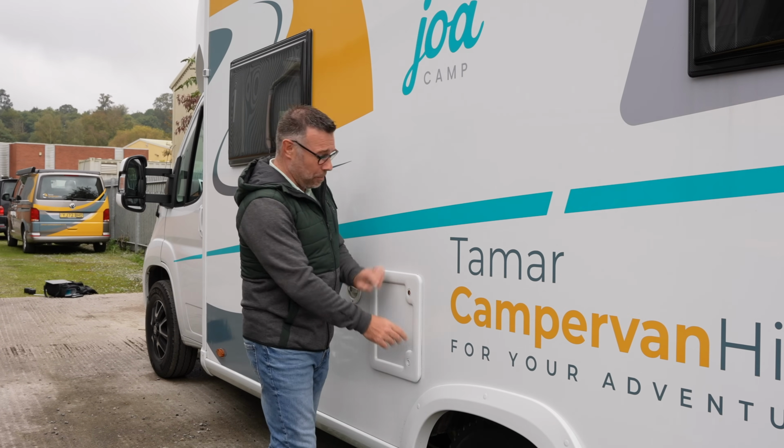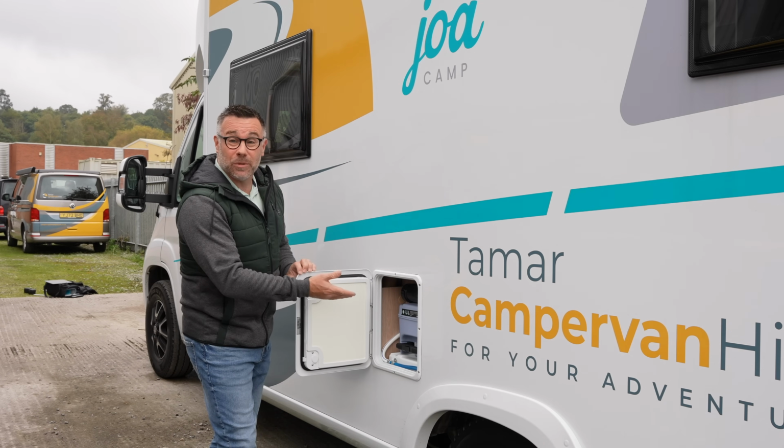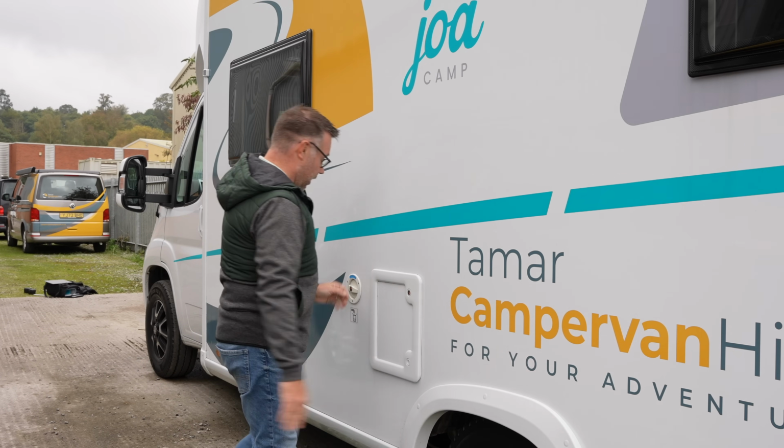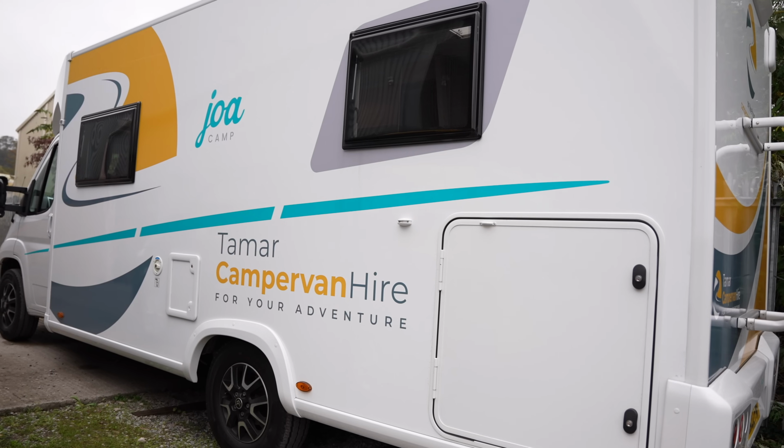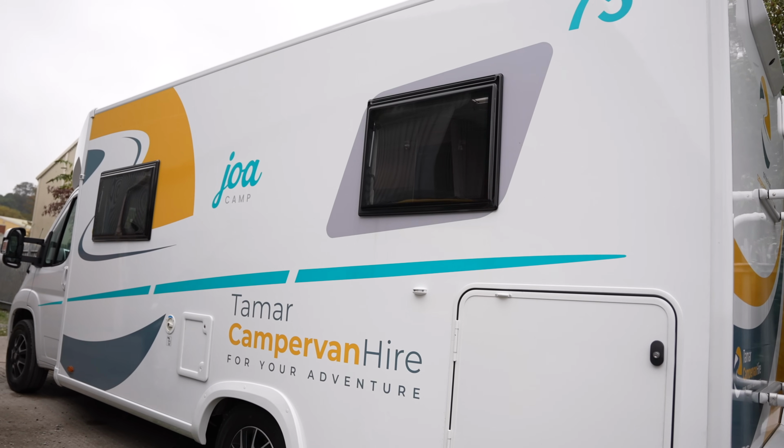Coming a little further back, we've got our, yeah, unfortunately, someone's got to do it. It is a dirty job, but it's obviously where the toilet cassette is. So it's got an onboard toilet. And then you've got your water filler here. And as you can see, it's a great big tall vehicle. Let's go around the other side and have a check out what's inside.